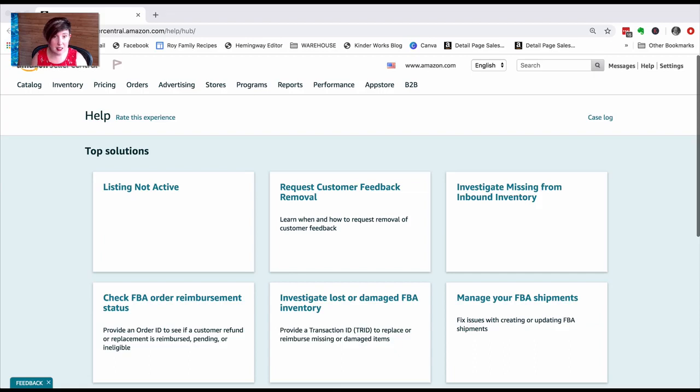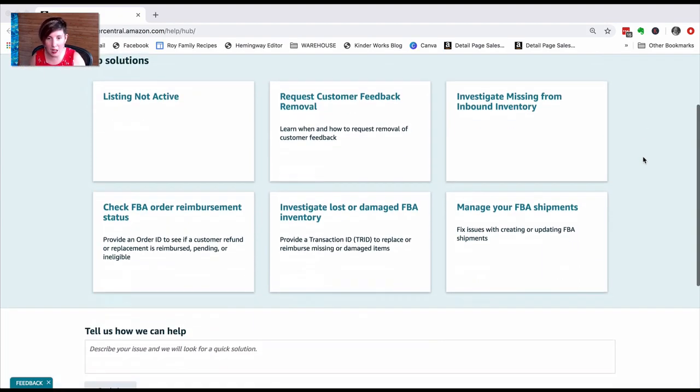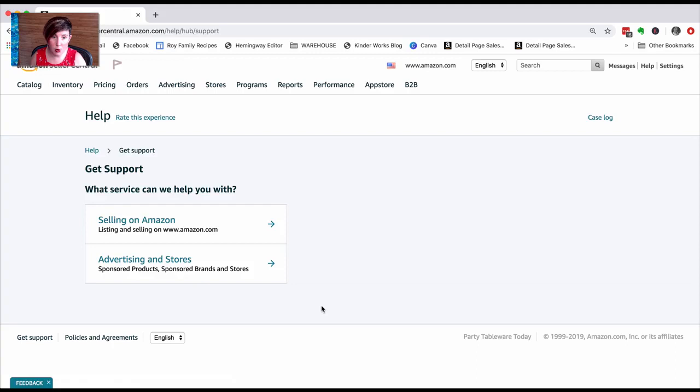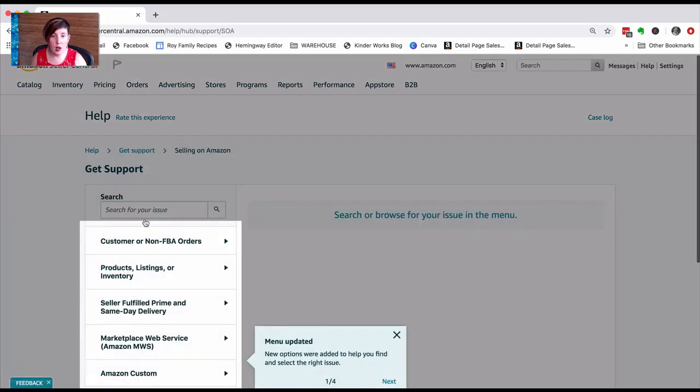So first thing, this is a section that Amazon has changed, the front end and some of the navigation. The first thing you do is go up and click the help, and it will take you to this page. Now the top solutions are great if you're having those particular problems, but in this instance, that's not the problem I have. So if you scroll down, you're looking for this need more help section. You're going to click on get support, and then selling on Amazon.